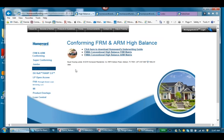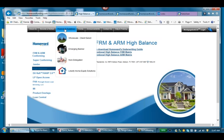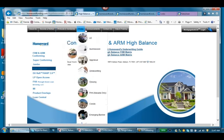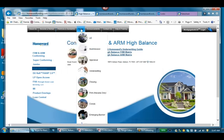Certainly when you submit a loan to us, I can walk you through how to submit the loan. Right here on the home page, again, you don't have to sign in to get to this page. All of our product guidelines and our matrices are all available to you here. We also have a forms section. So let's just go through the forms section.